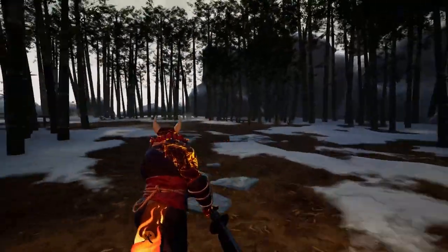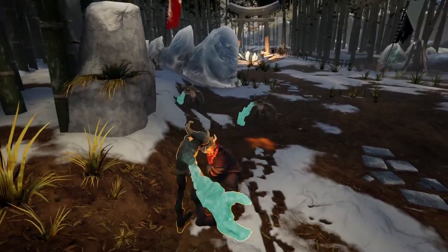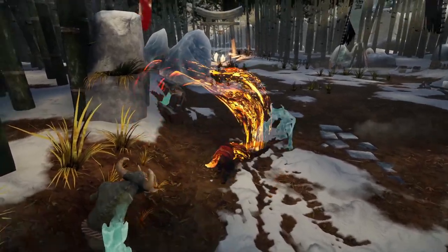Kogarashi is a third-person samurai game that spawns frozen monsters. These monsters sometimes have swords and guns, and I appreciate that when you get hit, the screen gets more frozen.